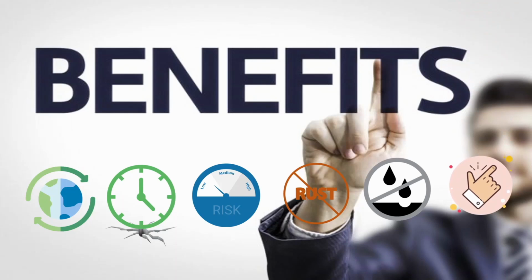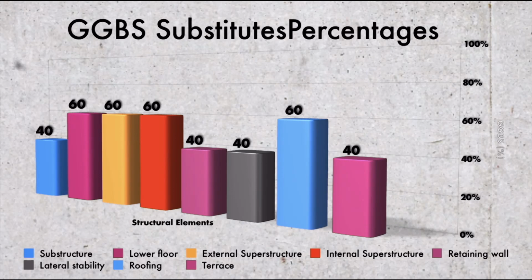The percentages of GGBS used in each structural element of the building vary depending on its function and exposure class. The external elements exposed to permanent contact with soil or rainwater and freezing are mainly retaining walls, edge beams and foundation, which have a higher exposure class, meaning that only 40% of cement replacement can be used, so the material's performance won't be affected. On the other hand, the internal elements like waffle slabs or columns have up to 60% of GGBS, as the exposure class is lower.